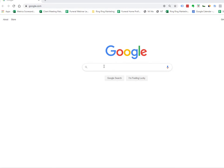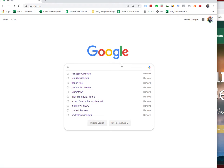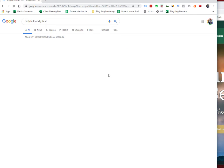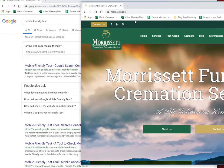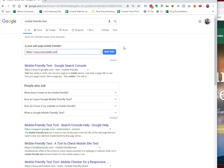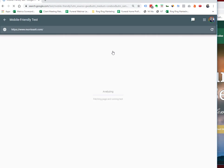So all you do is very simple. You go on Google and you type in mobile friendly test. Google has a tool called Mobile Friendly Test, and all you do is type in your domain name in here and click on run test. It will let you know whether your website is mobile friendly or not.